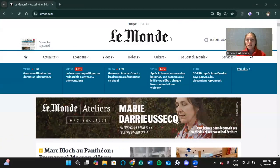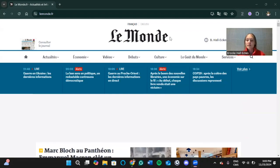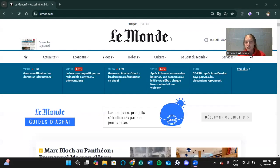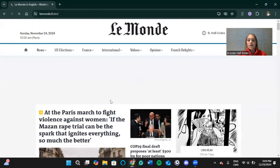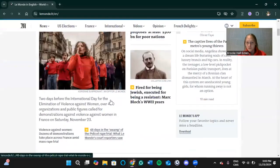Another great online tool to use in the French classroom is Le Monde. It is France's leading newspaper, which is widely respected around the world. It's such a great tool because it can be used in many different classes as the articles cover many different topics. Since 2022, it now has an English version. So all you have to do is you can just go to the top of the page and press English, and it will bring up all the English articles.